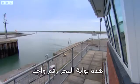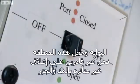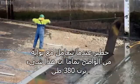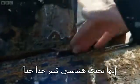This is number 1 sea gate, and at the moment she's laying down in the recess, and we're able to shut the gate and make this area non-tidal. It's obviously quite a serious thing when a 380-ton gate is collapsed on the bottom. It's a big engineering challenge.